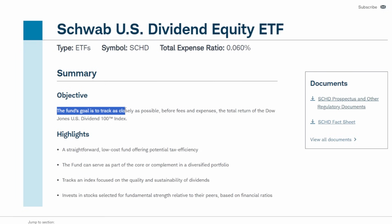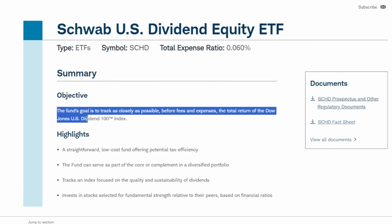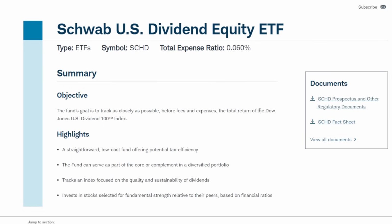SCHD's objective is pretty simple though. It's to track as closely as possible, before fees and expenses, the total return of the Dow Jones US Dividend 100 Index. Now, the Dow Jones US Dividend 100 Index is full of different stocks, around 100 of them, that all pay dividends and all have a history of raising their dividends pretty consistently.